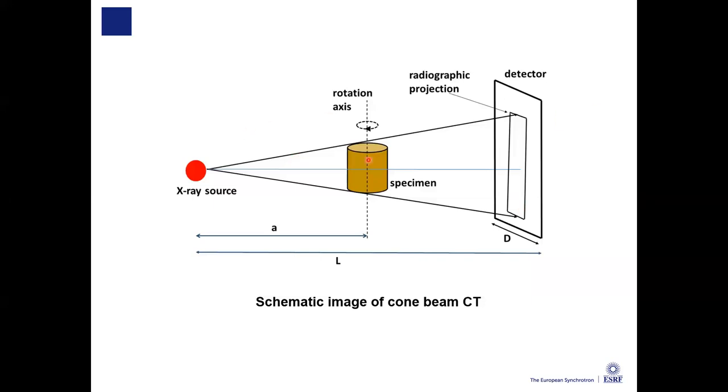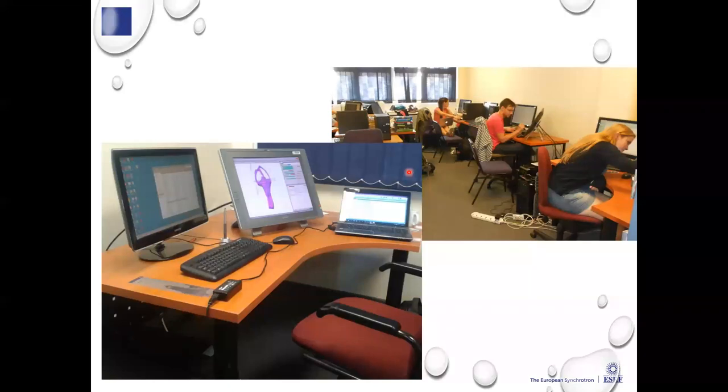Of course, you don't always have a cone beam geometry. You might have a parallel beam at most synchrotrons, but effectively this is the schematic of the experiment that you'd need to do. So once you've collected the data, then comes a lot of work that you need to do, which sometimes can be very manual.